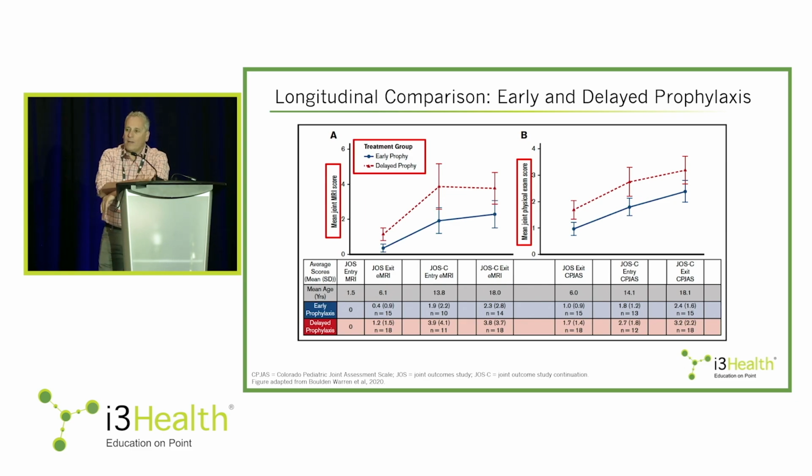So this was a randomized trial where patients came in either to receive prophylaxis or on-demand treatment. For the joint outcome continuation, it's called delayed prophylaxis because these patients did start prophylaxis later on, but the first 6 years of their life they didn't. But I'm not going to focus on that group. Let's focus just on the blue line, because what we do now is everybody goes on prophylaxis.